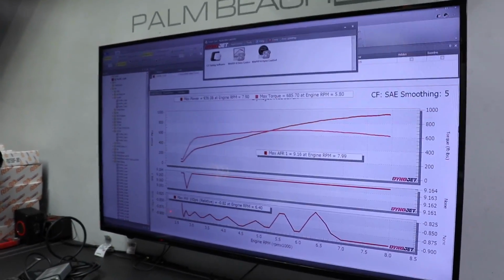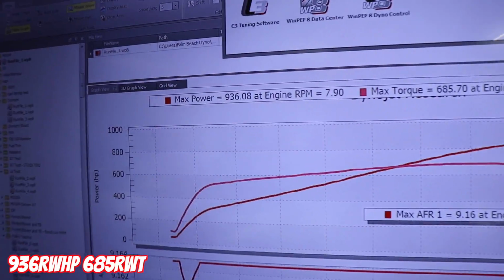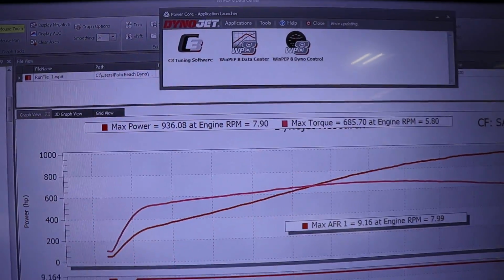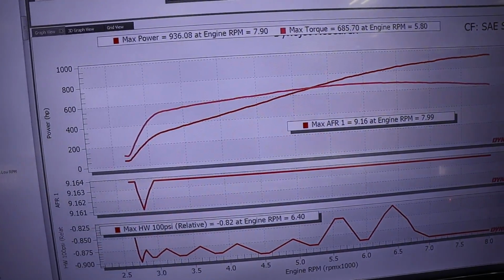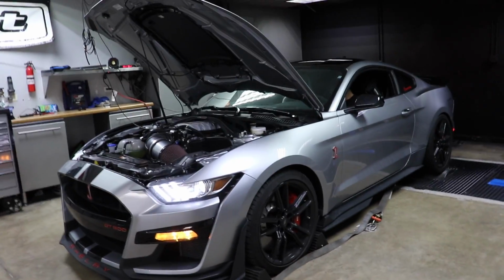Nice. Yep. 17.7. 936. 685. Very first pull. So we're gonna make a second pull, see what it does. Just make sure that the numbers are consistent. That way, when we swap the throttle body on, we can see what it gains.